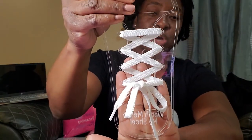It is a, I don't know if you guys can see that, it says watch me tie my shoe. So this is to help your little ones learn how to tie their shoe. So I'm gonna have some of these.